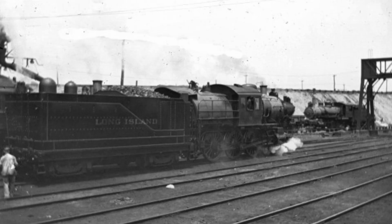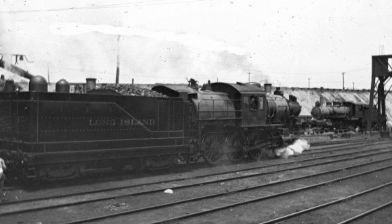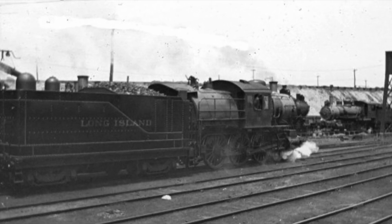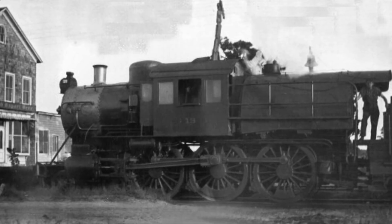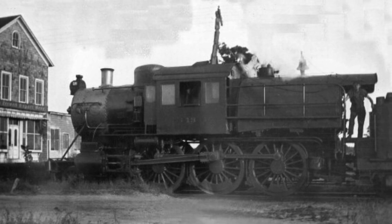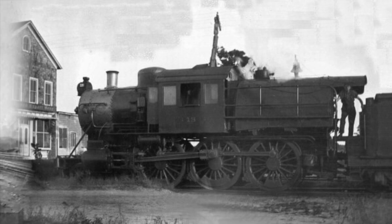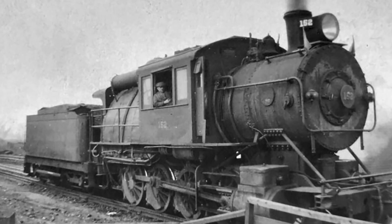The Camelback is named for its unique placement of the engine cab location, which is astride the boiler. The reason for this is the fireboxes were so wide that they would have restricted the engineer's ability to see. Camelbacks came in many wheel arrangements, but were not classified by that, but all grouped together by their unique look.